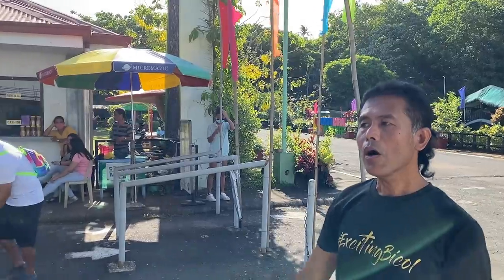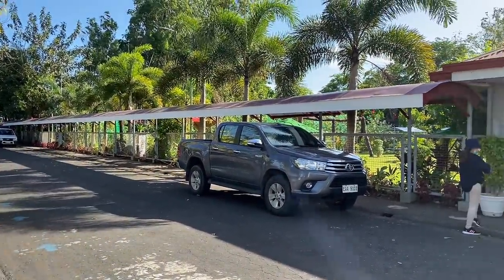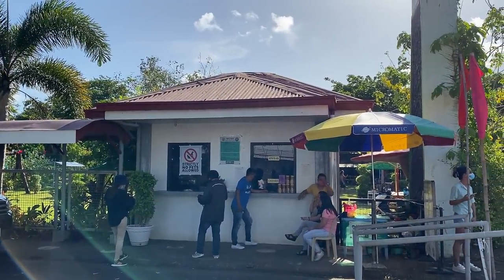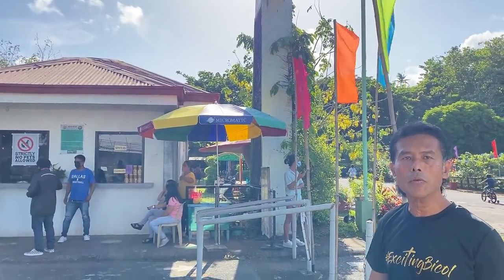Okay, right now we are here at the parking area where oftentimes vehicles are being parked, especially from visitors coming in. And on this parking here, that is where the ticket booth is located. This is the area where usually visitors pay the entrance fees and other fees, especially entrance and rentals for other facility areas that we do have.